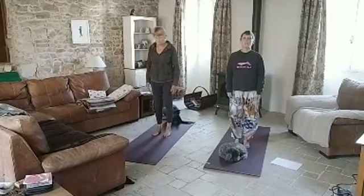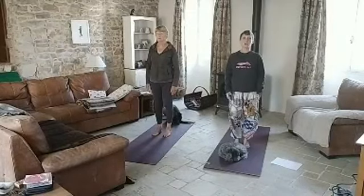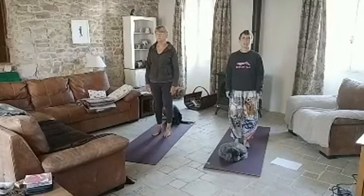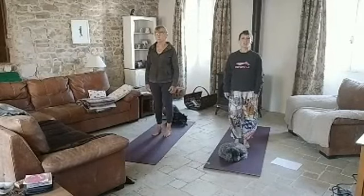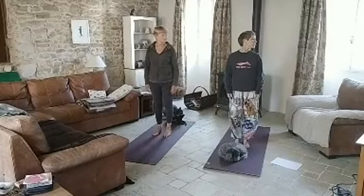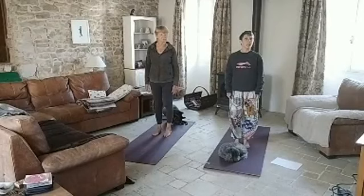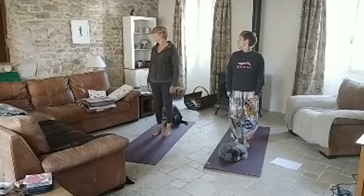Okay, bringing your head back to center, we're now going to turn our head from side to side. So we're going to inhale and exhale, turn our head to look over our right shoulder. Trying to turn your head as much as you can, keeping your body facing forwards. Inhale, back to the center. Exhale, to the left.